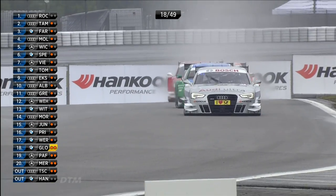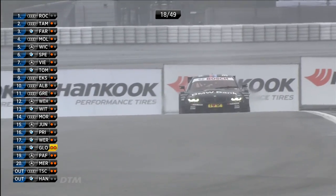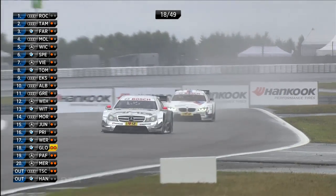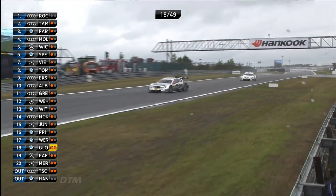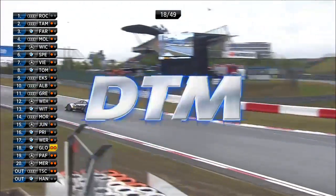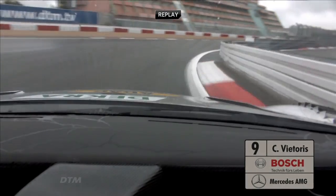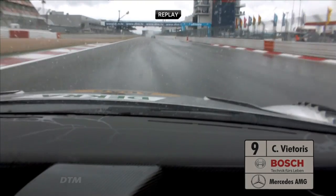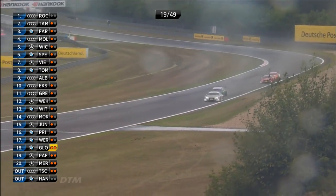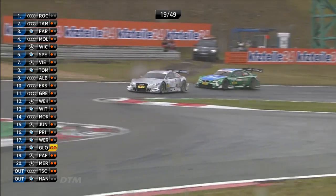So this gaggle here, P2, 3, 4 and 5. Yeah, and don't discount Wickens, he's in there. And what about Bruno Spengler? In fact, Spengler lapping quickly at the moment. Spengler is one of the fastest men out there. Need another lap to see what times Glock could do on the slicks. That in replay, Vitoris then around the final turn. Well, we saw Rocky have that overshoot, but we can check out in a moment what his gap is to Tambay.